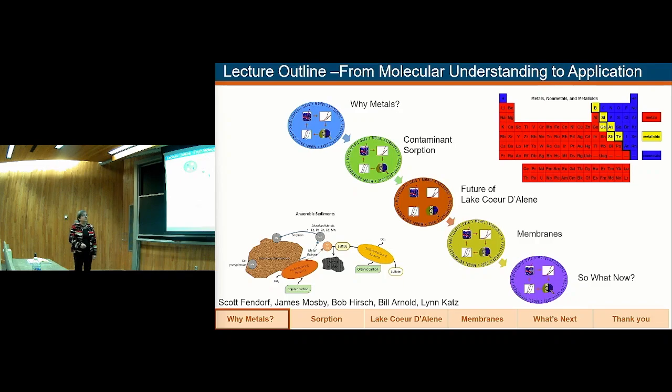this study of Lake Coeur d'Alene. This is a large study. I'm only focusing on the sediment water interface and looking at reabsorption's role in these sediments. And as I said, Scott Fendorf, Jim Mosby, Bob Hirsch, Bill, and I all worked on this section together.